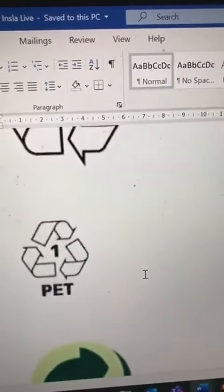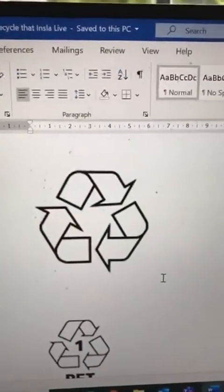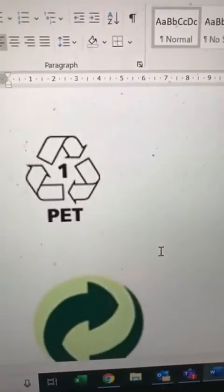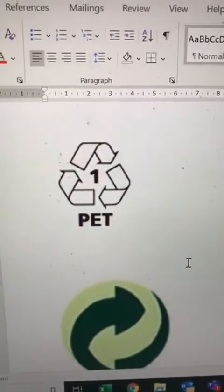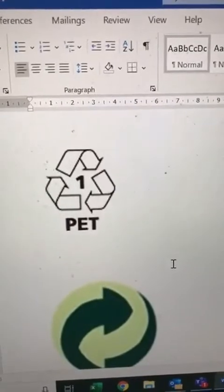Now going back to the Mobius loop, the three arrows in a triangle. This is a version of it which does start to tell us something about whether or not something can be recycled or how it might be recycled. So this triangle with a number in the middle and then three letters at the bottom, in this instance PET, is a set of symbols used and adopted by plastics manufacturers. It again doesn't say if there's recycled content, but what it does say is that this polymer or plastic is type number one, which is PET, and it's recyclable.